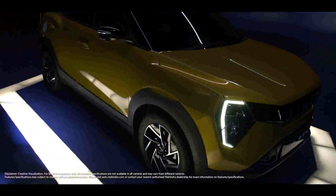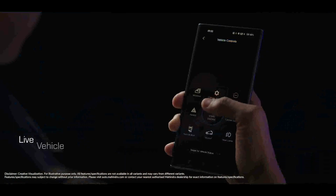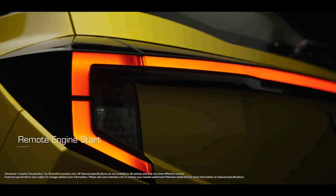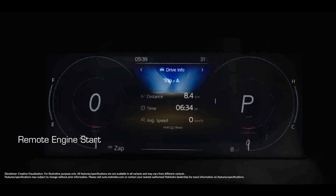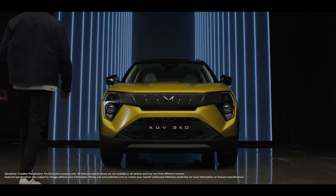The XUV 3XO comes with Adrenox Connect, offering 80 plus features. Track your vehicle in real time, lock and unlock it remotely, and even turn on the AC before you get in.